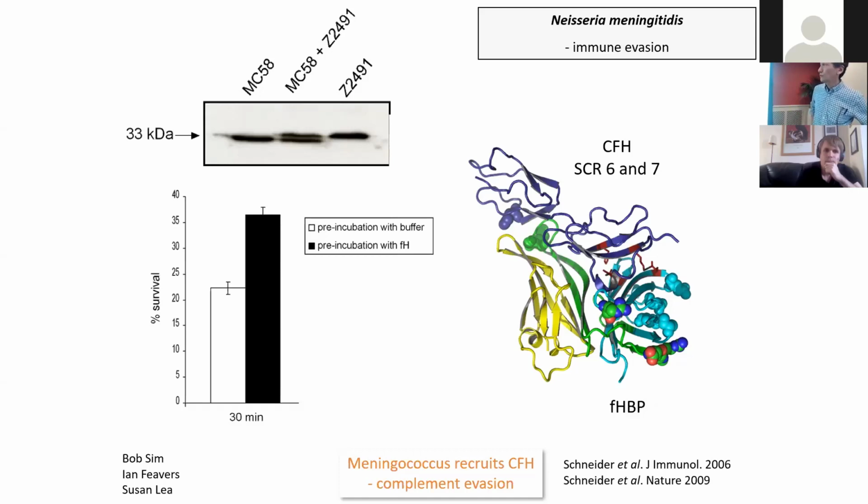It was Dan Granoff who showed that the factor on the bacterial surface which bound factor H was factor H binding protein. There was an amazing convergence of virulence and immune evasion together with the vaccine work which was being done at Pfizer and GSK Novartis at the time, that this turned out to be the same thing. The factor H binding protein was the antigen or key antigen for GSK and the sole antigen for Pfizer.